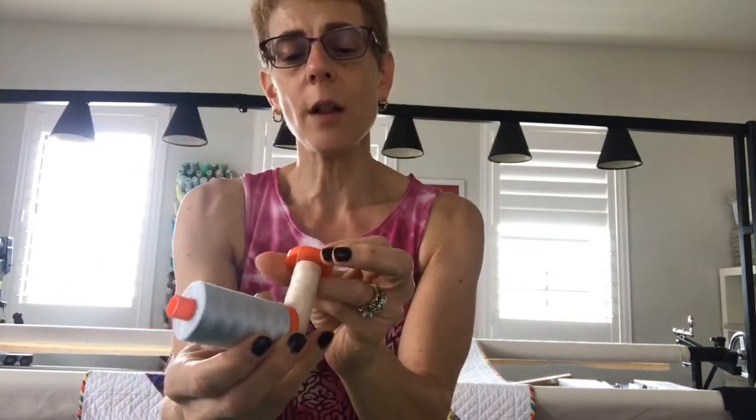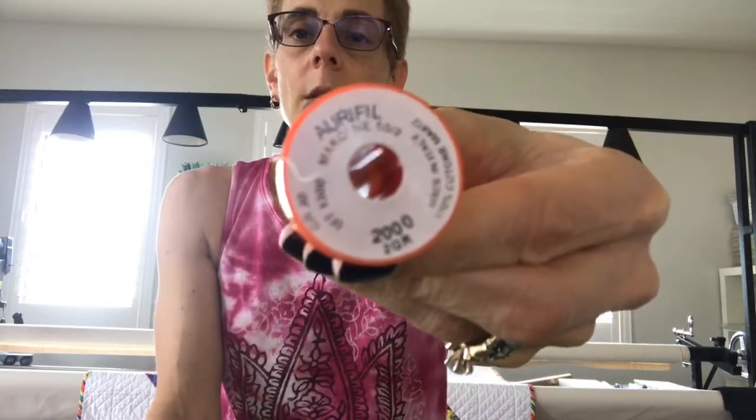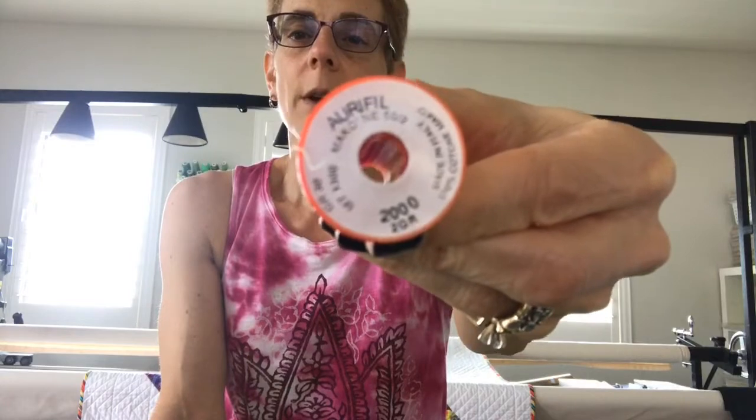So the colors that I use, I'll show you the colors. This is 2600. Can you see that? 2600 Aurifil. And it is a 50 weight. And then for the beigey creamy one, it's 2000. Can you see that? Okay. And that's 2000. And these are both 50 weight.